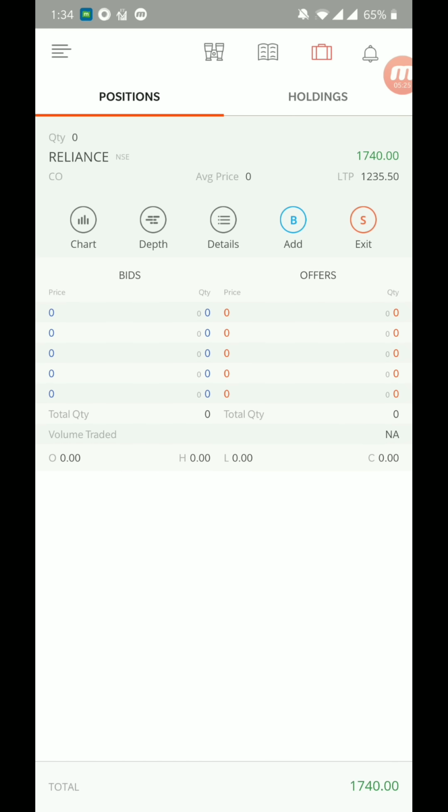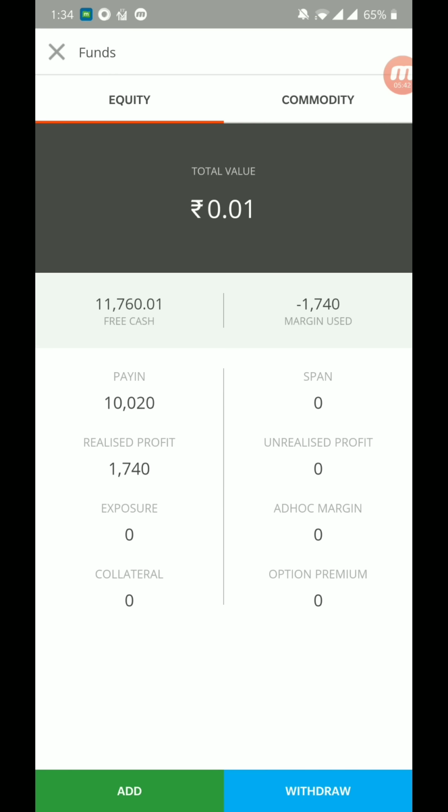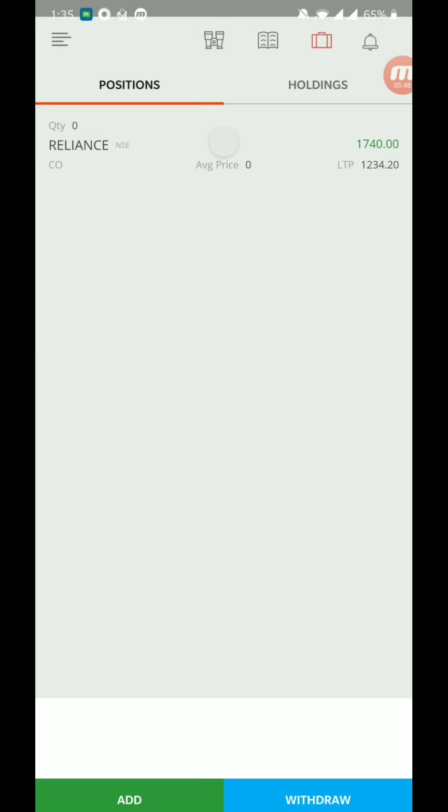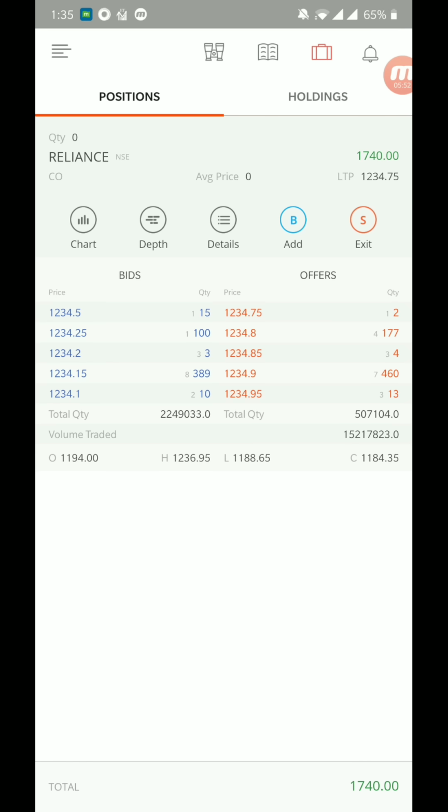If I would not have taken the margin, then I would have made around 1.1 or 1.2% profit on this particular stock on a CNC order. So this was a margin order where we have used around 10,000, and we have made a profit. That is, we have used margin, and that's the reason the profit is higher, 17%.